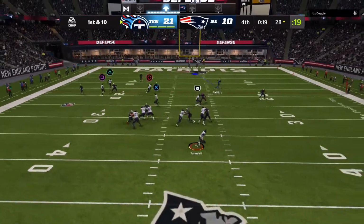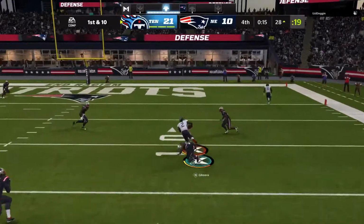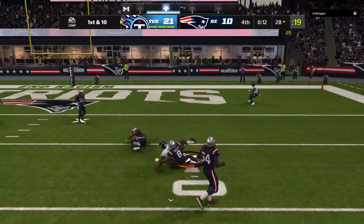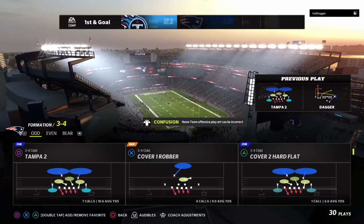Throwing now, Tannehill. Caught on the right side by Jones. And down he goes, taking it inside the 10, just shy of the 5 at the 6.